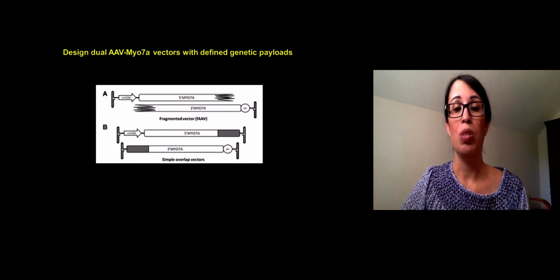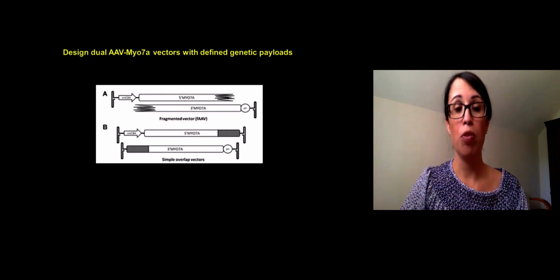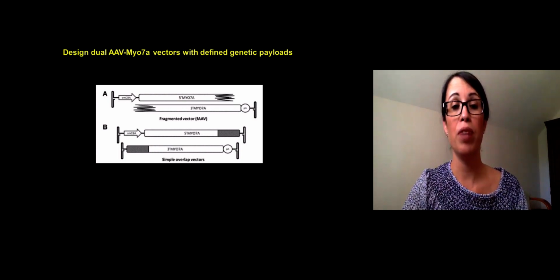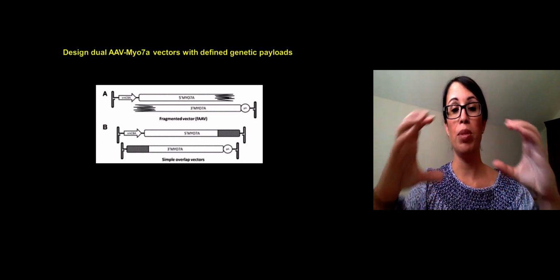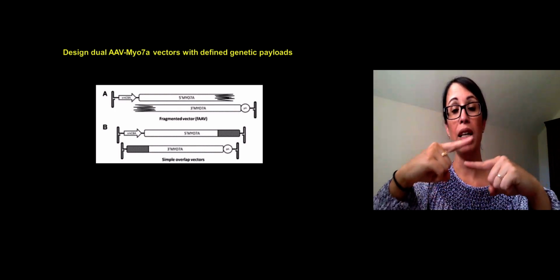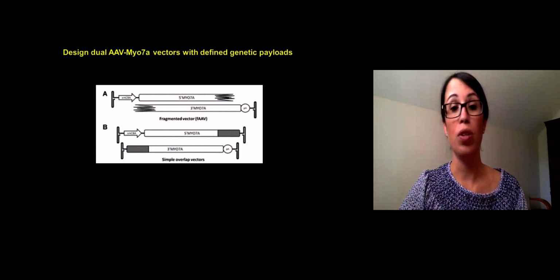So what we decided to do was design dual AAV vector systems wherein each capsid contained a piece of DNA that was completely defined. In other words, we knew exactly how big it was and what the sequence of that DNA was that was contained in each capsid. And the first platform that we tried was something called the simple overlap platform. In this platform, the first virus contains the front half of the Myosin7A gene. The second vector contains the back half of the Myosin7A gene, and shared between them is the small region of overlap. And again, once those two capsids get inside the cell, those two pieces of DNA can find each other via that region of overlap, recombine to form the full-length gene, and then go on to make full-length Myosin7A.